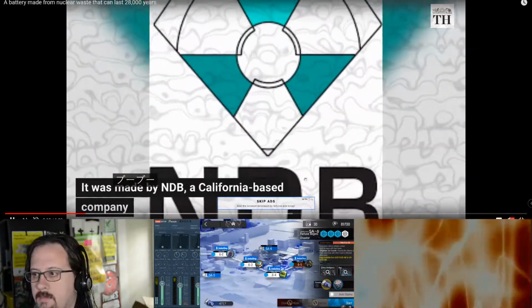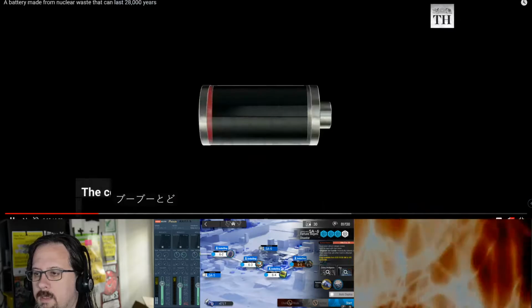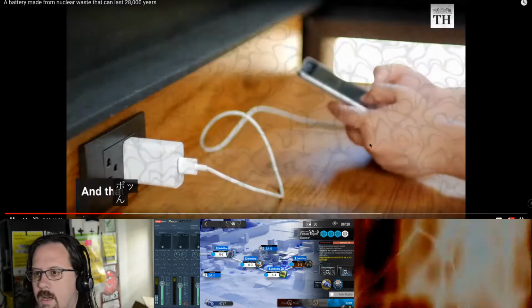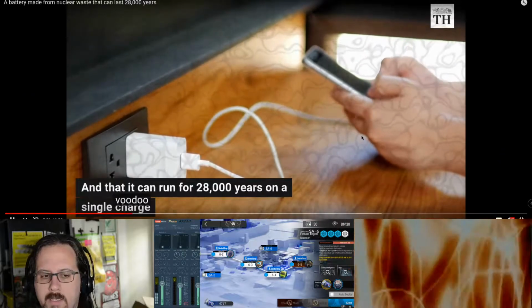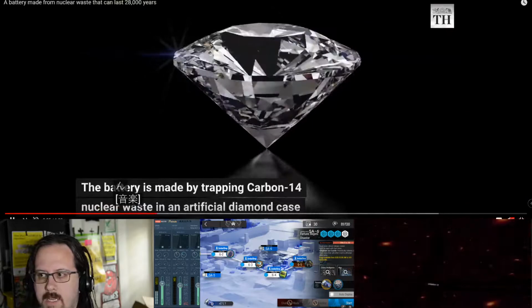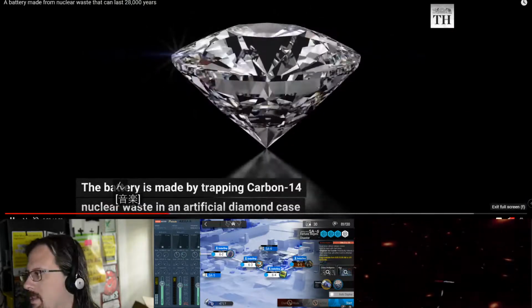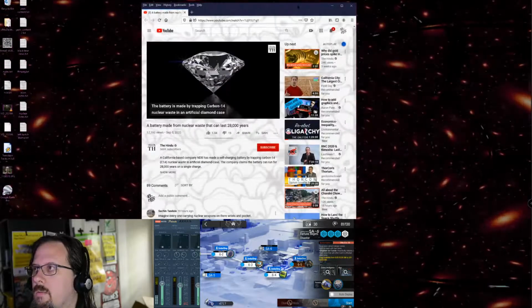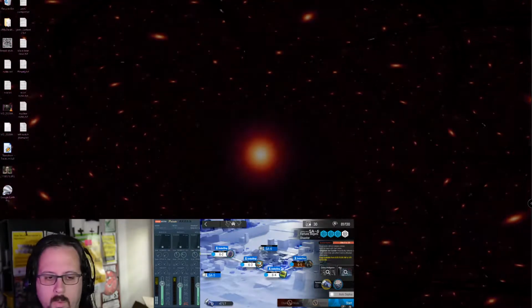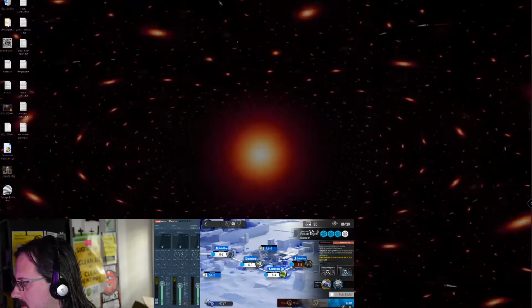The only thing I know for sure is nickel 63, I think. It's not waste. It's more like doped silicon. So the idea is, oh no, this is old. Okay, no. Carbon 14 battery.